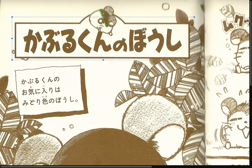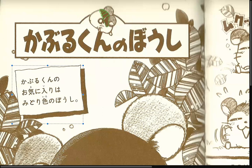Kabu-kun's hat. Yes, perfect. Kore, onegaishimasu. Kabu-kun no okiniri wa midori iro no boshi. So Kabu-kun's favorite is green hat.